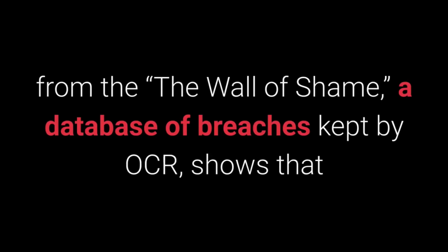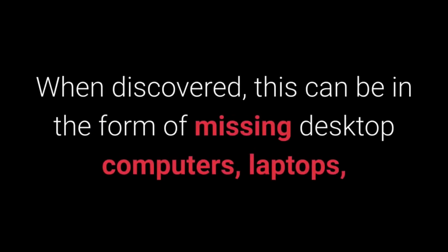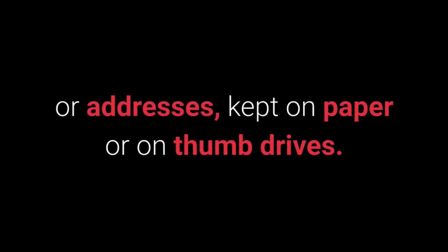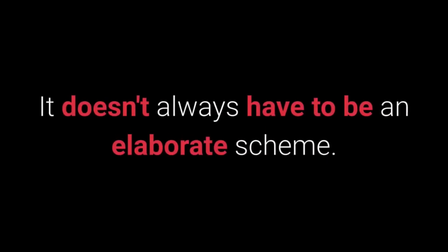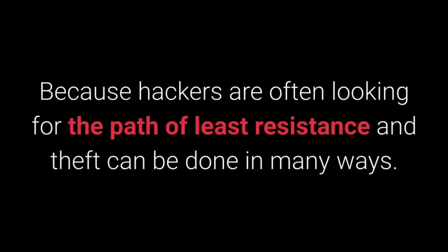Number two, hacking. Data from the Wall of Shame, a database of breaches kept by the OCR, shows that hacking makes up 23% of HIPAA breaches in the form of an IT incident, theft, improper disposal, or unauthorized access and disclosure. When discovered, this can be in the form of missing desktop computers, laptops, electronic medical records, emails, phone numbers or addresses, all kept on paper or on thumb drives. It doesn't always have to be an elaborate scheme, because hackers are often looking for the path of least resistance, and theft can be done in many ways.